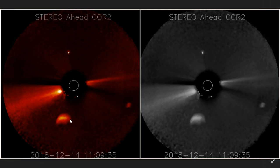And this was the object that we were checking out, and we were trying to judge how large this object is and its exact position. I'll be quite honest with you folks, that's damn near impossible, because we just don't have the depth perception from where the stereo spacecraft is located.